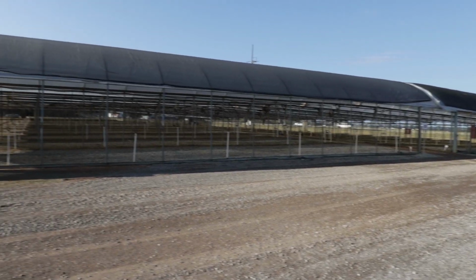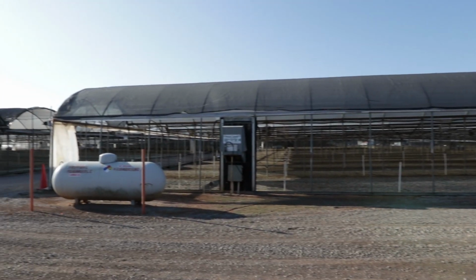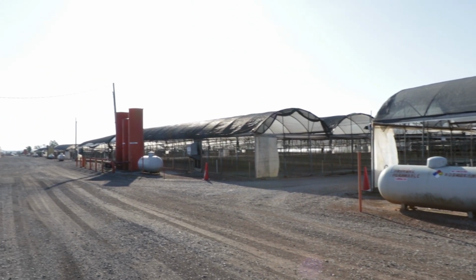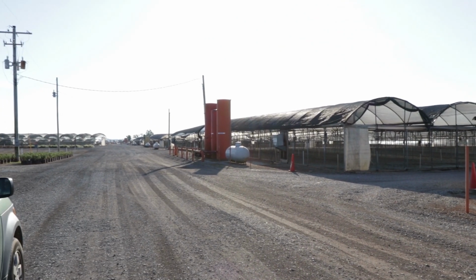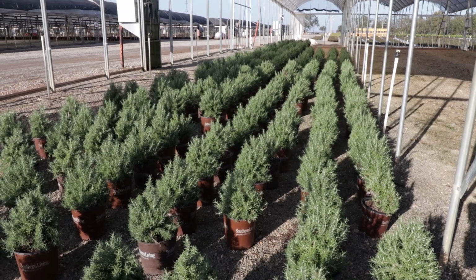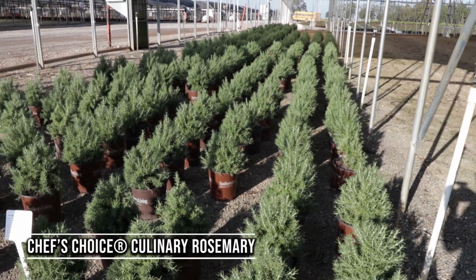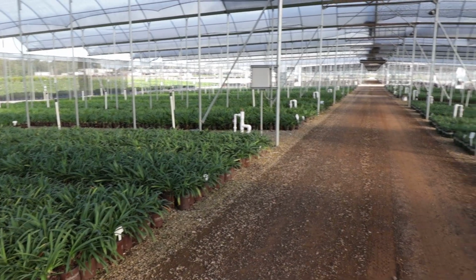It's kind of hard to put this place in scale. These houses over here are empty. They're just starting to put the plastic on them, and they'll pot things to overwinter in them. They just go on and on and on here. These are Chef's Choice Rosemary that have been turned into little Christmas trees. That's super neat.